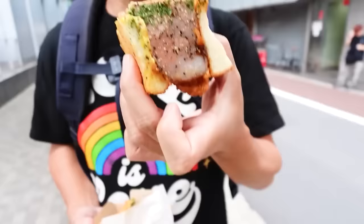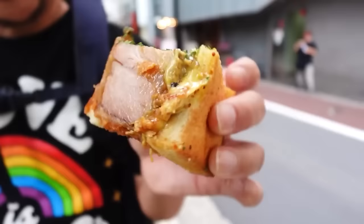Unbelievably tender pork meat. They're using top quality domestic pork. They're using the best bread, and they have a special in-house sauce that they make. So it's not your store-bought tonkatsu sauce. It's a little bit tomato-y.